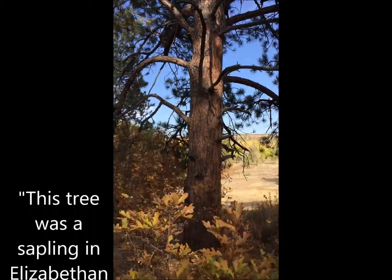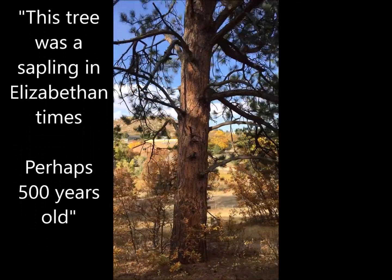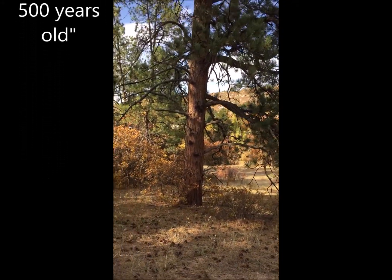Ponderosa pine like this one was a sapling in Elizabethan times, 400 or 500 years old.